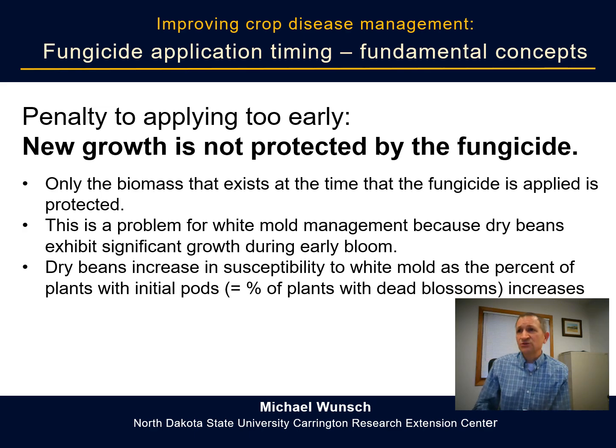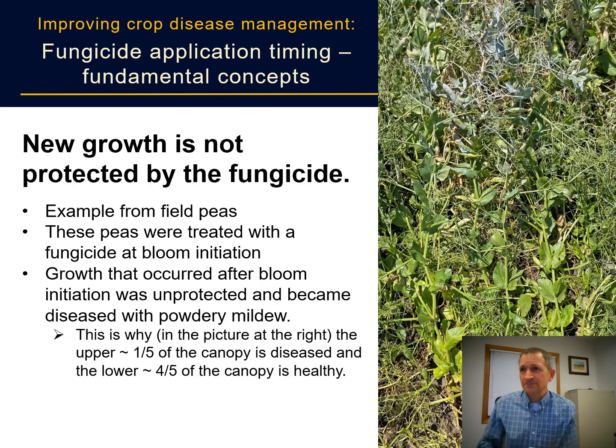Okay, and to illustrate what I mean, let me show you a picture from field peas. These are field peas that we sprayed with a fungicide targeting powdery mildew at bloom initiation. After we sprayed, the peas kept on growing upward. It was early in bloom, and early in the bloom period, those peas continue growing upward and putting on more blossoms and more pods higher up, right? At the end of the season, that bottom part of the canopy that was present when we sprayed the fungicide had excellent powdery mildew management. The peas are clean. The upper part of the canopy that grew after we sprayed the fungicide, it's powdery mildew.